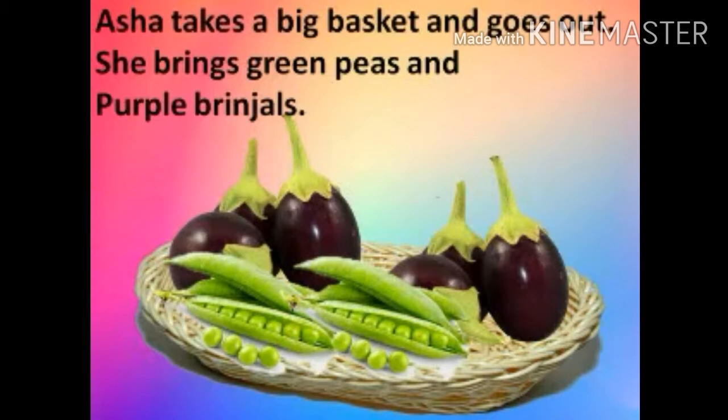So now what is the girl doing? The girl is taking a big basket. Basket is a container for carrying things. She is taking that basket and going to the vegetable garden. And what will she bring in it? She will bring green color peas and the purple color brinjals.